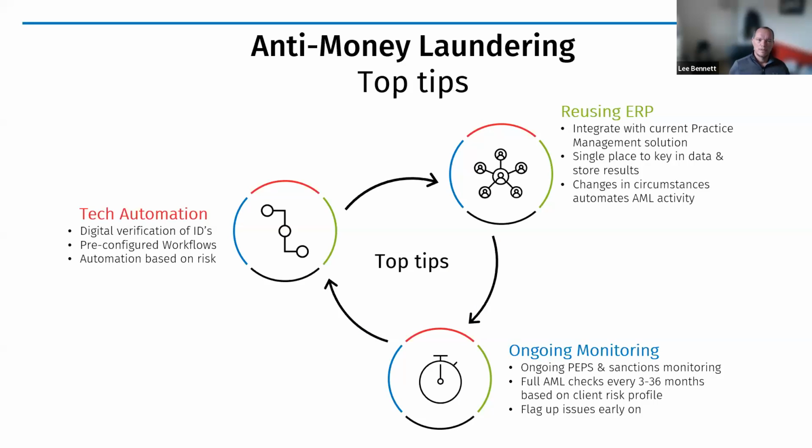So what are the top tips for anti-money laundering? These strategies will not only bolster compliance, but also contribute to the overall efficiency of your operations. Embracing technology is pivotal in streamlining AML processes. The first tip is to leverage tech automation to its fullest extent.